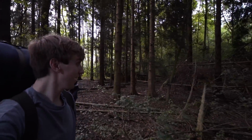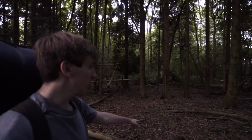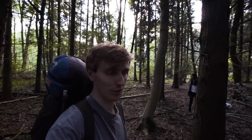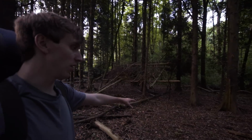Hey, so we've just arrived at our camp spot. This is the shelter I was on about, and if we go around here, this is the open spot that we'll be camping in. Tons of lovely great logs, wood all around to build campfires with and all sorts. But yeah, the plan is we're going to set up the bashers here, have a log and a nice fire.